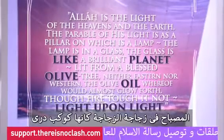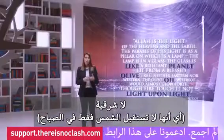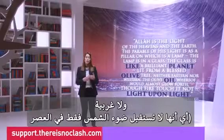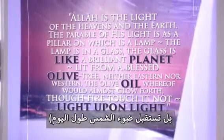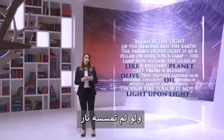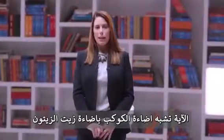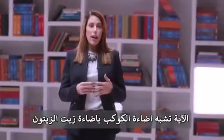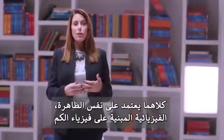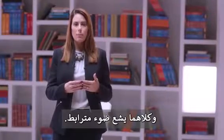The glass is like a brilliant planet lit from an olive tree, which is neither of the east, i.e. this tree does not get sun rays only in the morning, nor of the west, i.e. nor does it get sun rays only in the afternoon. But it is exposed to the sun all day long. Its olive oil would almost glow forth of itself, though no fire touched it, light upon light. The verse likens the glow of the planet with the glow of the oil derived from olives, as both shine in the same way by fluorescence. Both are also dependent on the same physical phenomenon fueled by quantum physics, and both emit a coherent light.